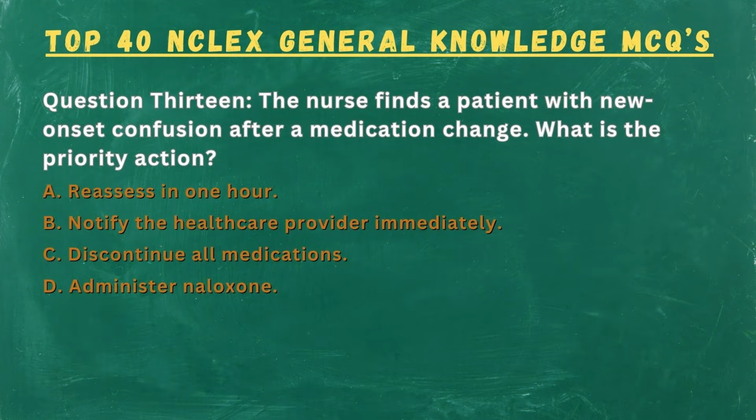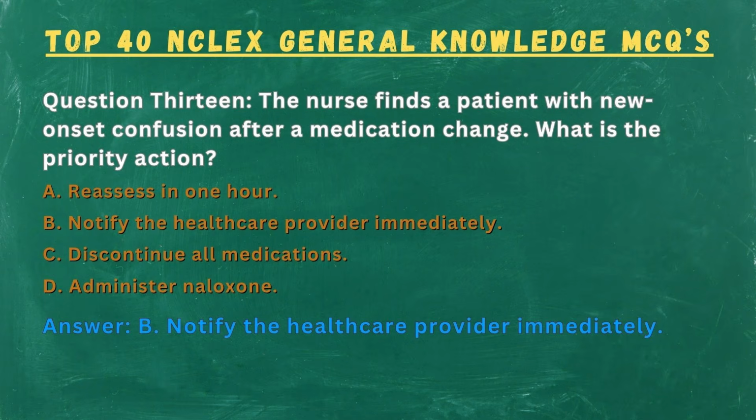Question 13. The nurse finds a patient with new onset confusion after a medication change. What is the priority action? A. Reassess in 1 hour. B. Notify the healthcare provider immediately. C. Discontinue all medications. D. Administer naloxone. Answer: B. Notify the healthcare provider immediately.